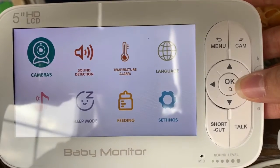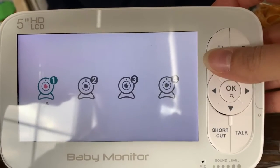You can set a temperature alarm. If it gets too hot or too cold in the room, the monitor will alarm you. You can absolutely connect more than one camera to this monitor, which is incredible. You can connect up to 4 cameras to this one monitor.